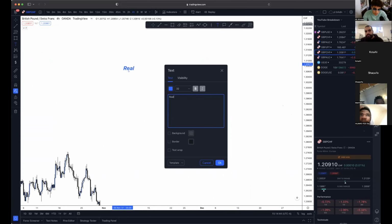The real high is going to be the last point to get traded above. And then this makes your real low the last point or the lowest point it was at before. Can't type. Who's drawing on that?